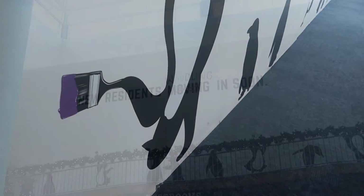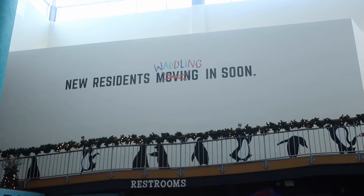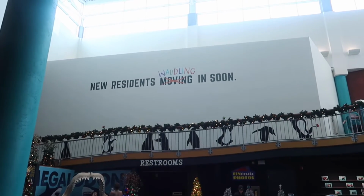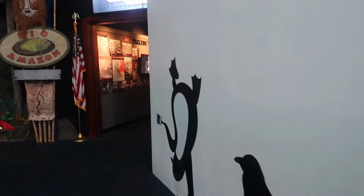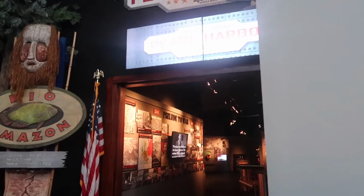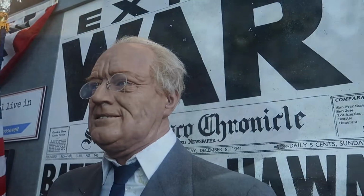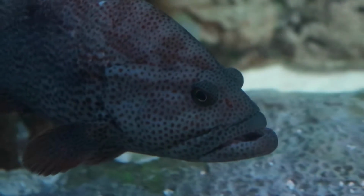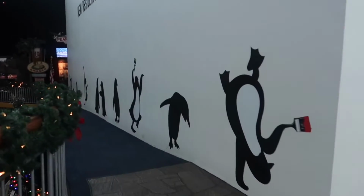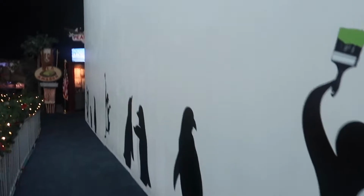Here's a little closer look at those penguins. And there's a view from the floor of the building. So it's a large space that they're going to have as the entryway, it looks like. If you're familiar with the aquarium, the temporary exhibit is Pearl Harbor right now, and right next to this exhibit is where the new entrance will be to the penguins. Here are just some more shots of the penguins dancing around and doing their thing.